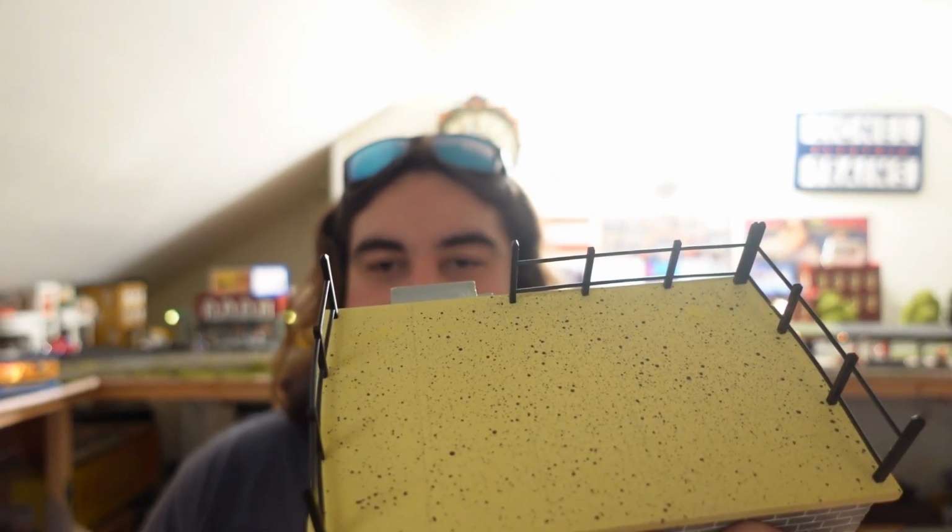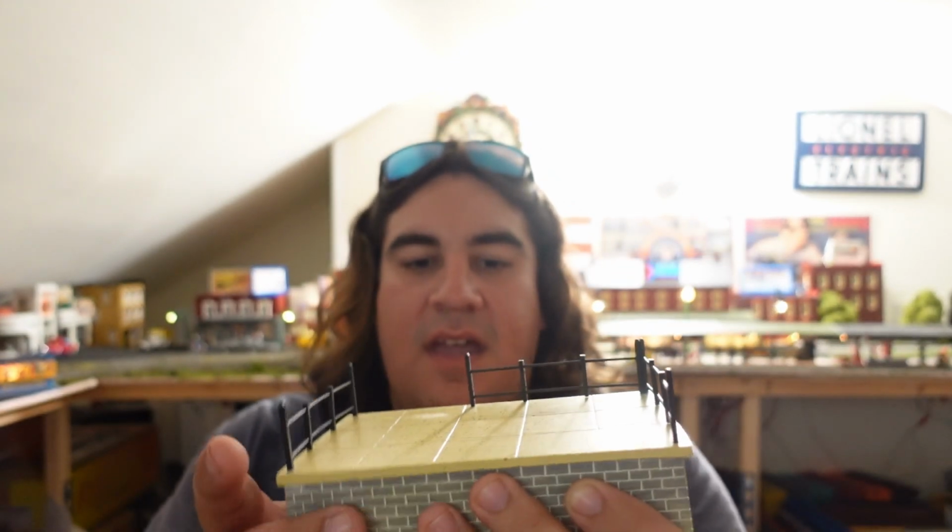Look at the concrete. It's like old 50s style stamped. The brickwork looks really nice. Just K-Line guys, they made some of the best stuff. We'll never see that again, unfortunately. It's just really, really sad. But we have these pieces still floating around out there, so I highly recommend picking up some K-Line. You guys are going to love it.